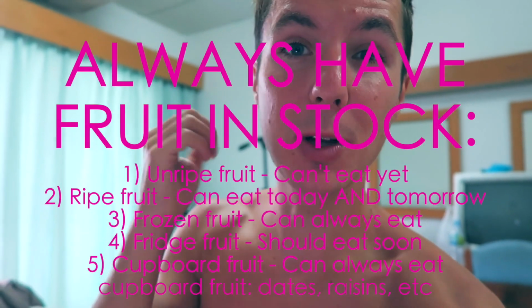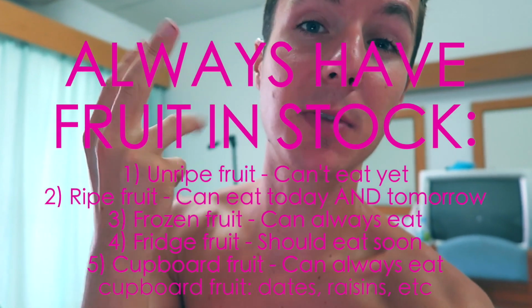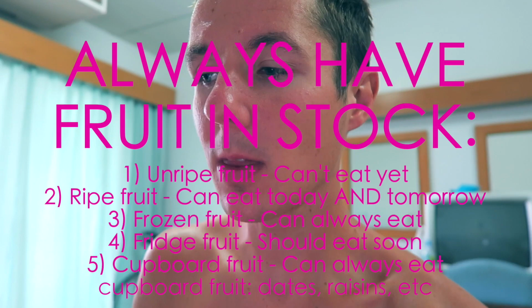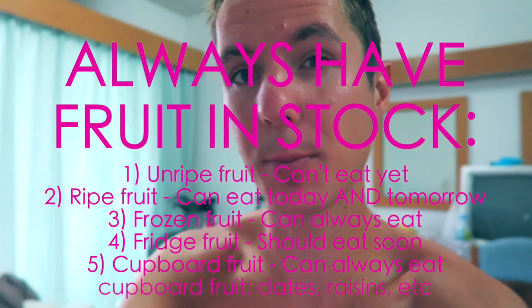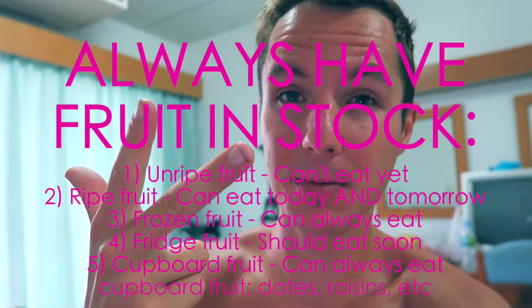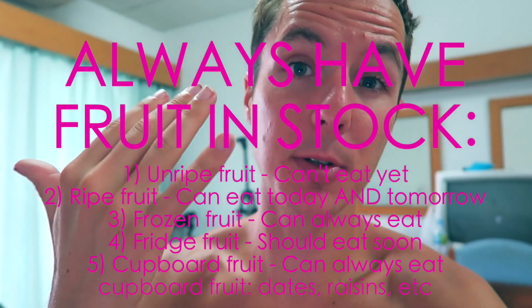Good point. I suggest always having a variety of fruit on hand. You want really unripe stuff, you want really ripe stuff, you want frozen stuff, you want stuff that's in the fridge, and you want cupboard stuff. Cupboard stuff is always ready to go. That way you always have a variety of things that are always ready to eat. Stages of ripening: unripe stuff, super ripe stuff, stuff that's in the fridge because it's a little on the edge of being ripe, frozen stuff, and cupboard stuff like dried fruits. That's how you make sure you always have enough. So I hope those tips help.